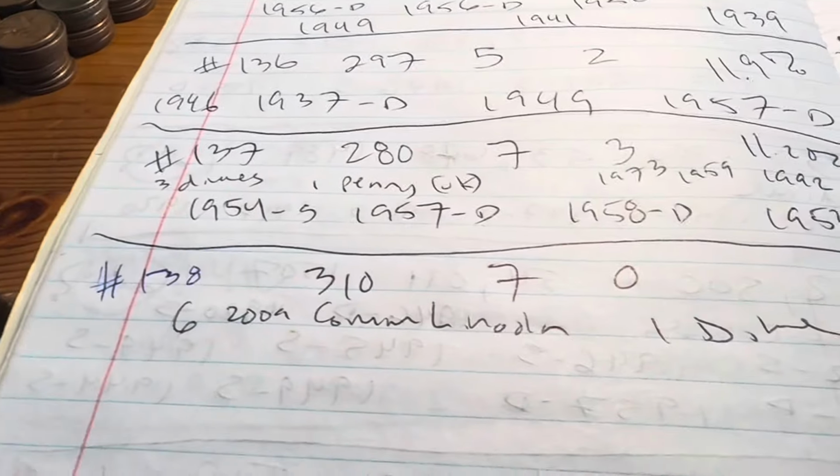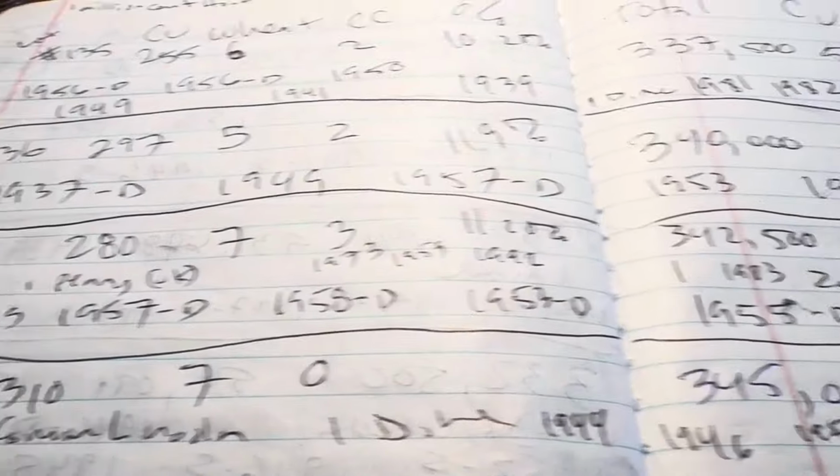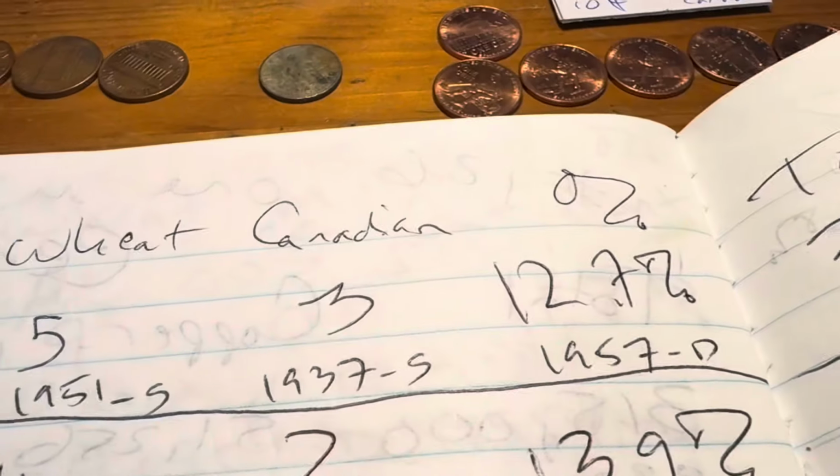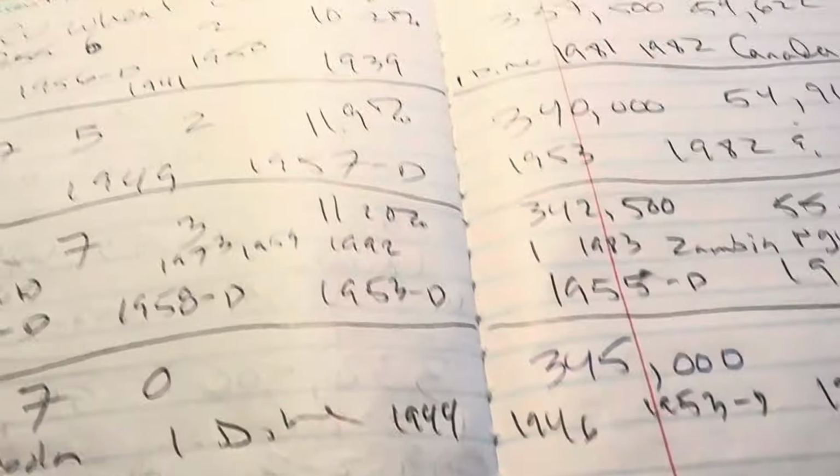And 310, like we said. And I didn't get the count, but let's see. 310 is 12.5% copper. And we'll do the rest of the numbers. Hang on.